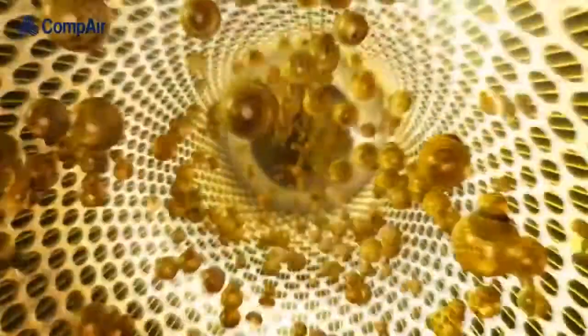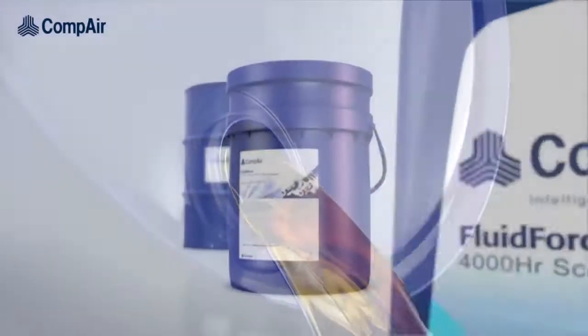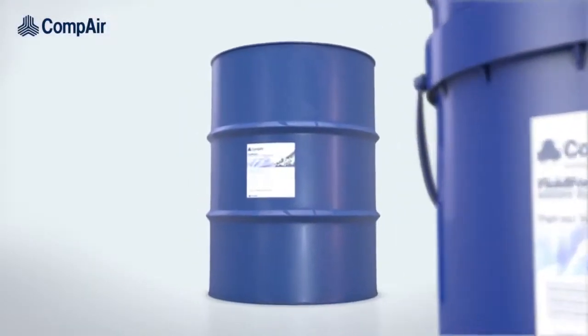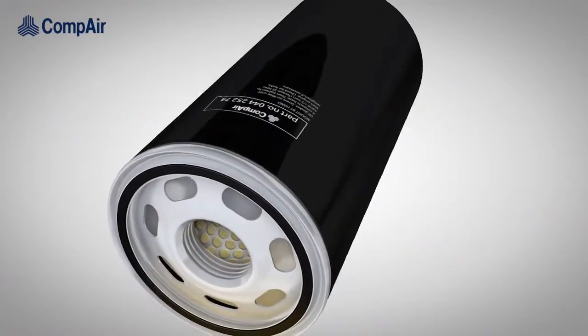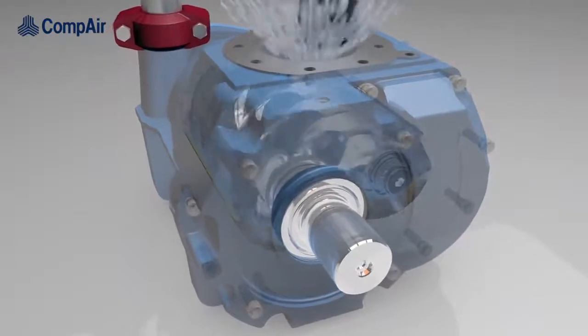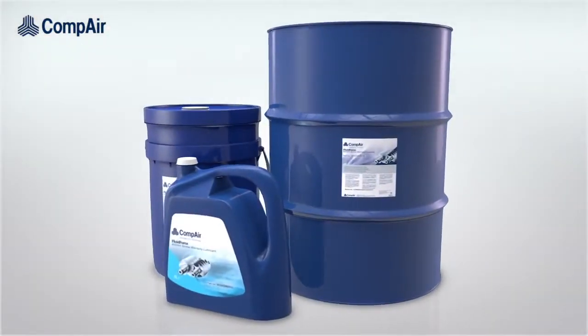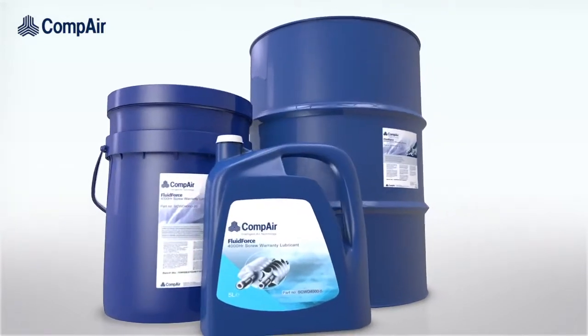Remember, the quality of the oil you use has a major impact on the performance of the machine and its filtration capabilities. Genuine Compair lubricants have been especially formulated to work in harmony with genuine Compair filters, extending oil change intervals and keeping your machine operating at peak efficiency, even in the most arduous conditions. For your machine's complete protection, always use genuine Compair lubricants.